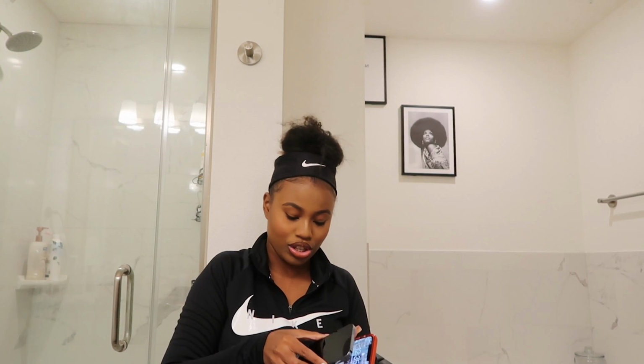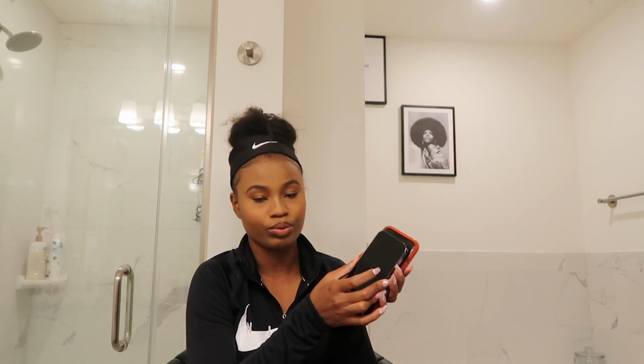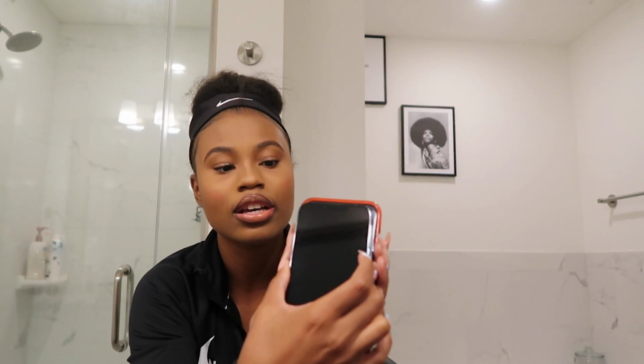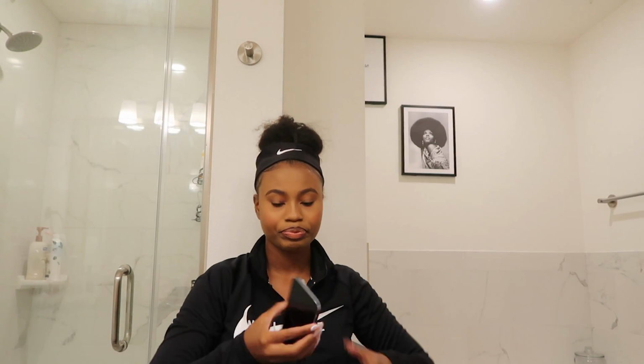truly, first of all, I thought that I had just the 11 Pro, and then my cousin told me this was the Max. So this shows you how much I'm really not a techie. But here's the difference. I don't know if you guys can really see that, but there's quite a difference. Anyway, let's turn this baby on.